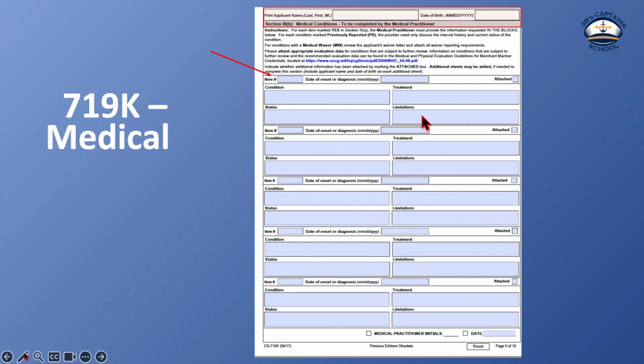Cannot run a marathon, whatever limitations you have based on high blood pressure, which is what we selected here for item 3. And then they're going to do that with every item that you selected yes on that previous page. Don't forget to have the medical practitioner, when he's done filling this out, put his initials down here and the date.